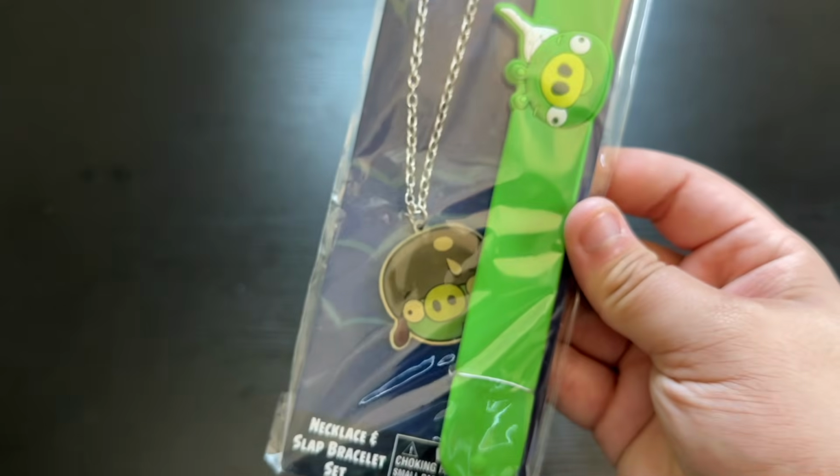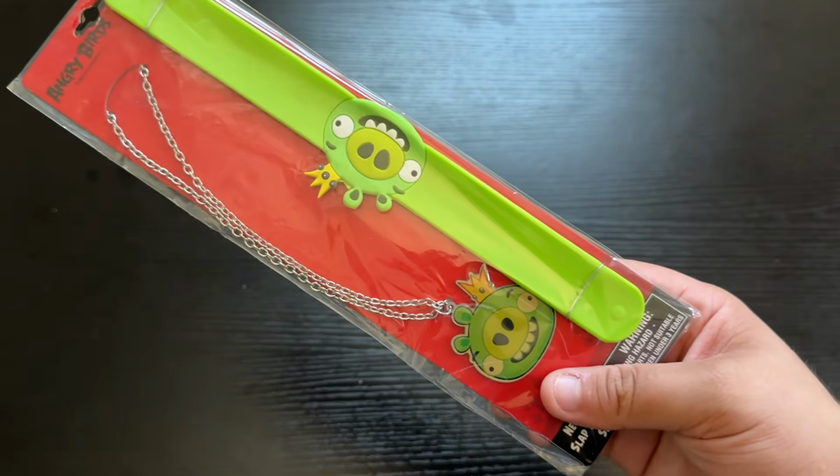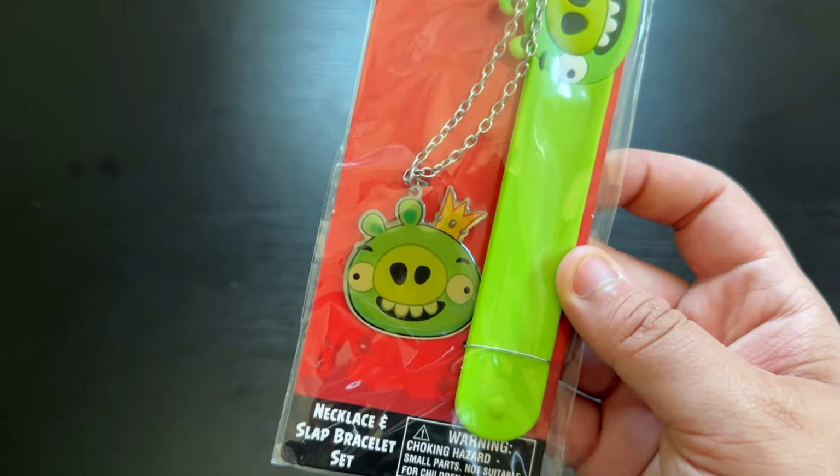And speaking of snap bracelets, here's another one, but this one was never opened. You get the snap bracelet plus a keychain. And if you thought you could escape the snap bracelets, here's one more. This is just a regular king pig with a king pig keychain.